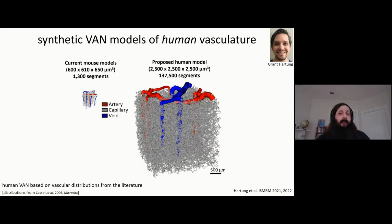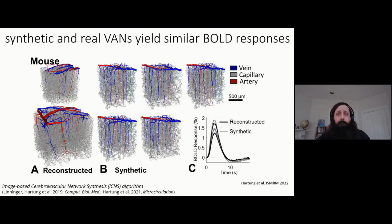And so for this reason, to generate a human VAN model, we instead synthesize the VAN based on vascular distributions taken from the literature. So here you can see an example, a synthesized network of one fMRI voxel in one location of the human cortex next to a reconstructed network of one location of the mouse cortex to give you a sense for the scale.